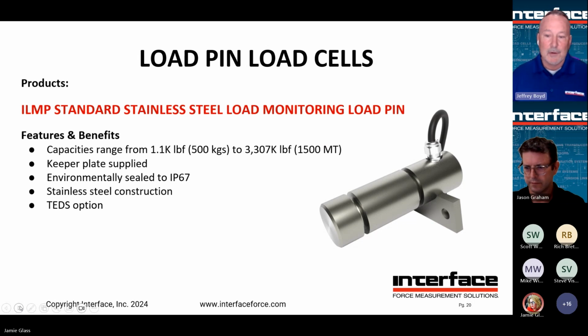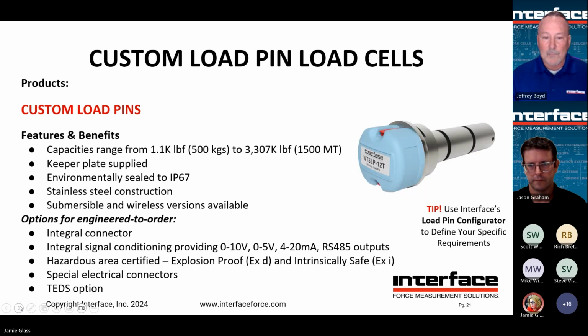We have versions that are capable of being used in marine applications, offshore submersible versions, and wireless versions as well. So it's a very rugged product. It doesn't quite perform as well as a low profile load cell per se, but it provides very high accuracy for the application.